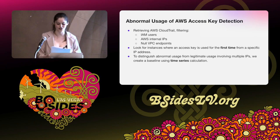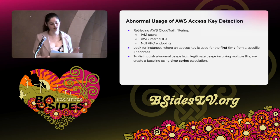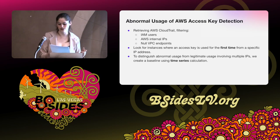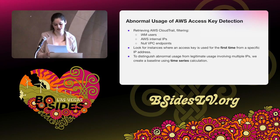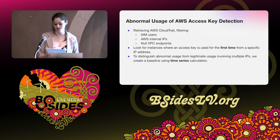The thing is that creation and usage of AWS persistent access keys is very normal, happens all the time. So how does this detection work? Firstly, we retrieve AWS CloudTrail logs and filter for IAM users. This ensures that we focus on non-temporary users who have the ability to perform API actions. We also exclude AWS internal IP addresses, since these internal IPs are typically associated with AWS services and are not indicative of external access. Additionally, we filter out requests that are sent from within a VPC by checking for null VPC endpoints. This helps us identify requests originating from outside a VPC environment.